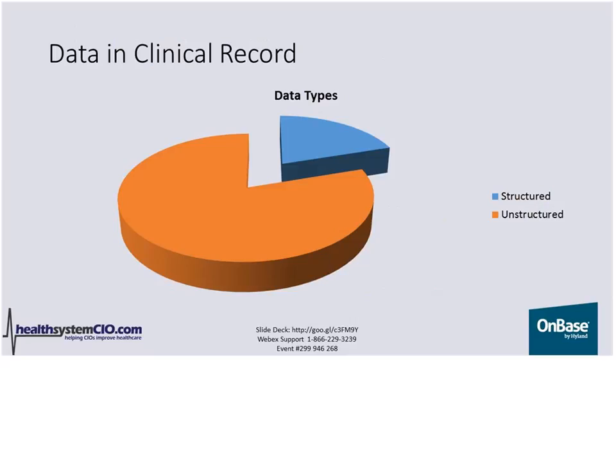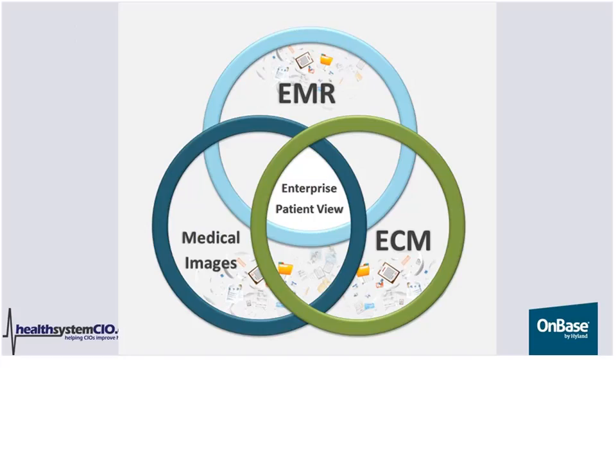And it's acquired either through images, through transcriptions, through scanning, through a whole variety of methods. So the challenge is really, how do we acquire the information? How do we store the information? How do you access the information? And then finally, how do you display the information in an efficient and intelligent fashion that enables the caregiver to do their job?